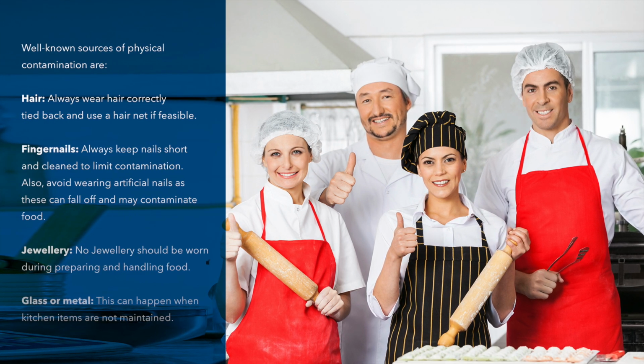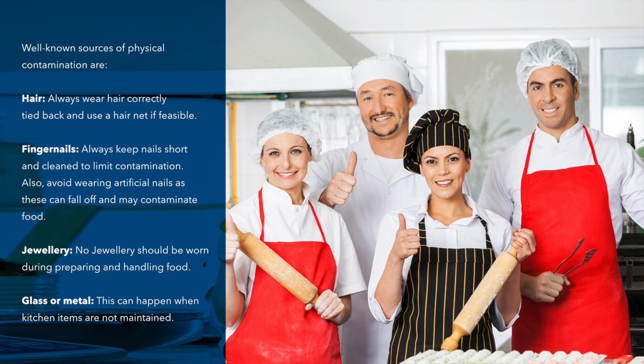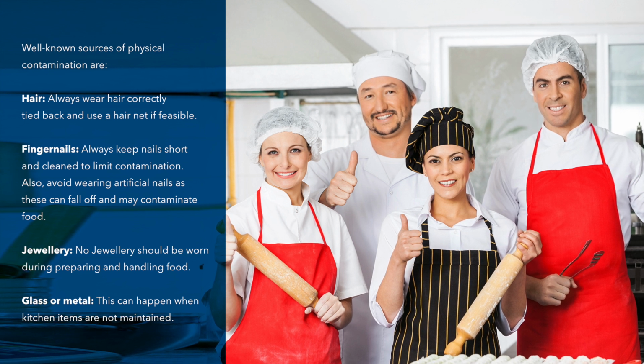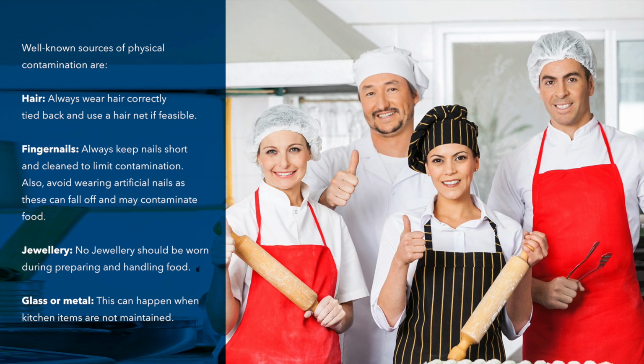Well-known sources of physical contamination are hair. Always wear hair correctly tied back, and use a hairnet if feasible. Fingernails. Always keep nails short and clean to limit contamination. Also, avoid wearing artificial nails as these can fall off and may contaminate food.